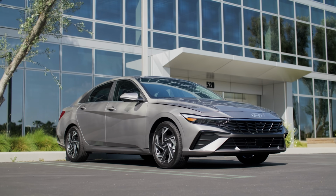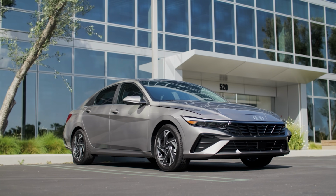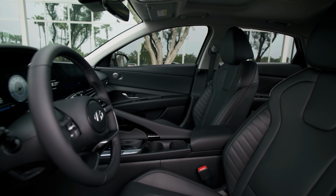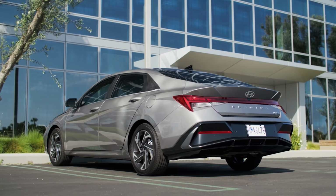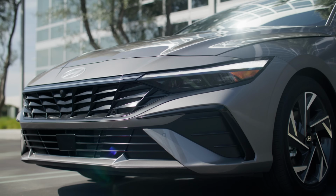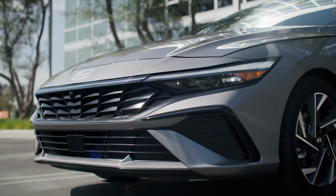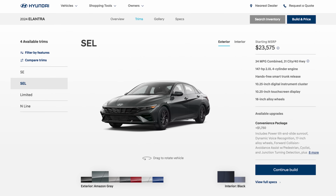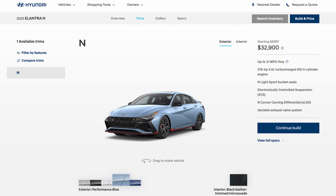Now in its 7th generation, the Hyundai Elantra has updated exterior styling and freshened the interior for the 2024 model year. It's surprising to see such a head-turning shape in a class of economical small sedans not usually known for their visual bravado. We likey. There are 5 flavors on tap here: the SE, SEL, Limited, N-Line, and N.